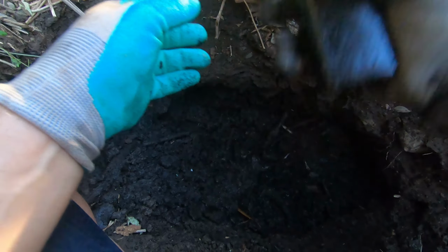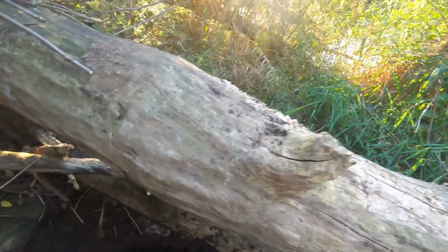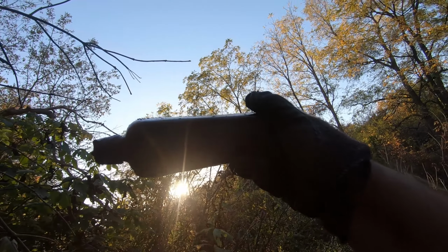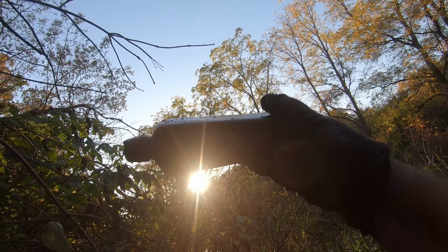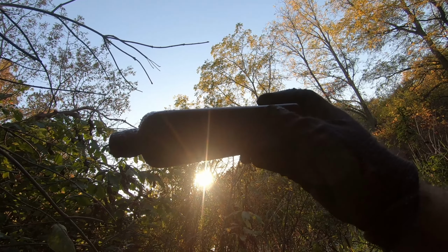Wonder what color we're gonna get out of this one. I have to get the mud out of it, I think, first. Gotta look at it through the sun. Oh, I can see kind of a nice olive amber so far. We'll have to clean it up and see.